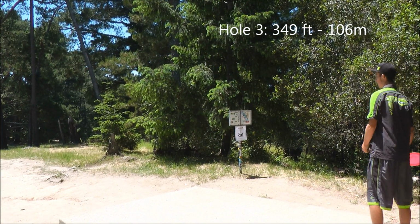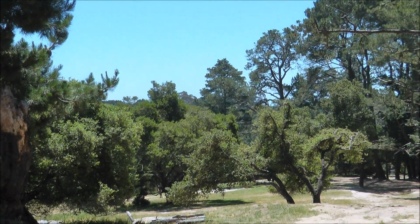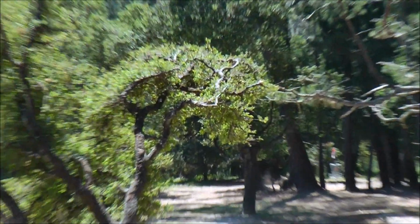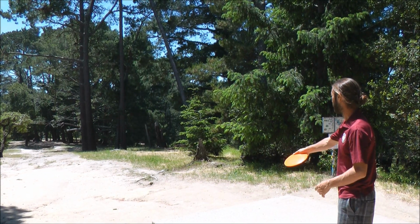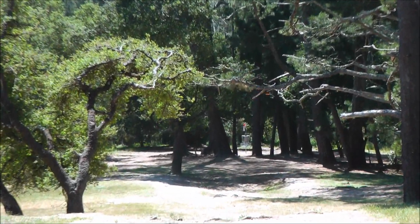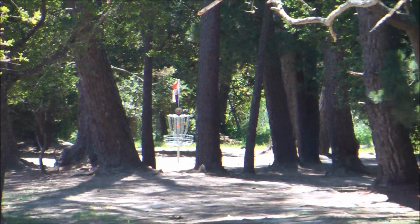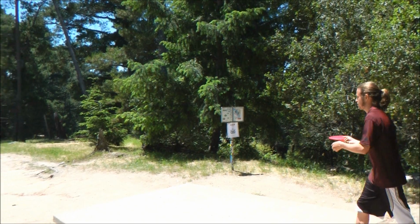Hole 3, 349 foot. It is straight down the middle. Most people are throwing a big hyzer forehand, like Ricky does right here. We see it come in and watch it hit the ground right there, and he is parked. Beautiful drive. Jere's taking the right down the middle approach, and I don't know how he doesn't hit that branch, but he doesn't, and he is lasering right at the pin. It gets an unfortunate kick off that tree, but he's pretty close. He's about 20 feet out.